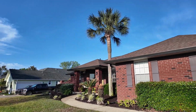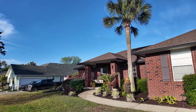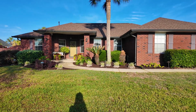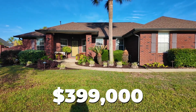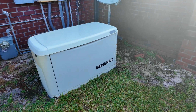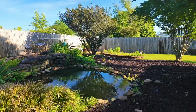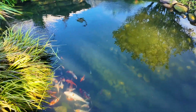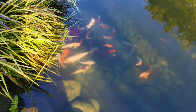So while you are on the beach, you have those big beach houses, you have the high-rise condos, but there are tons and tons of neighborhoods just 5 to 7 minutes from the beach, like the one I'm in right now. This is Chalevier. This is an awesome home that is about to be on the market for $399,000. It has a new roof, a full home generator, and even a little pond with a waterfall in the back. The home is perfect, showing you that it is quite affordable to live in this area.